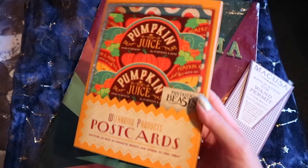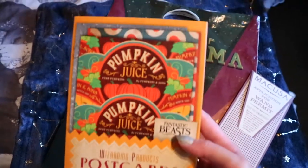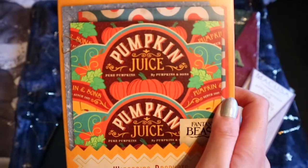But I picked this up. This was £5. It is a Fantastic Beasts postcard pack, and it's Wizarding products. I mainly wanted it for the pumpkin juice one, but they have quite a few cute ones on the back.